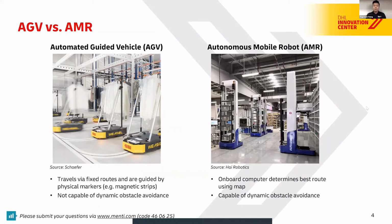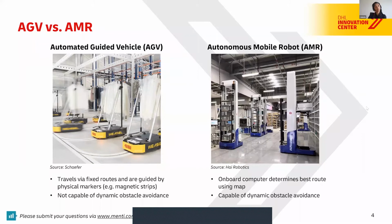Okay, great. Thank you for letting me understand the difference between those two. Now, I would like to make it more tangible. Could you give us some use cases for mobile robots in the supply chain? And what have we actually tried in DHL?